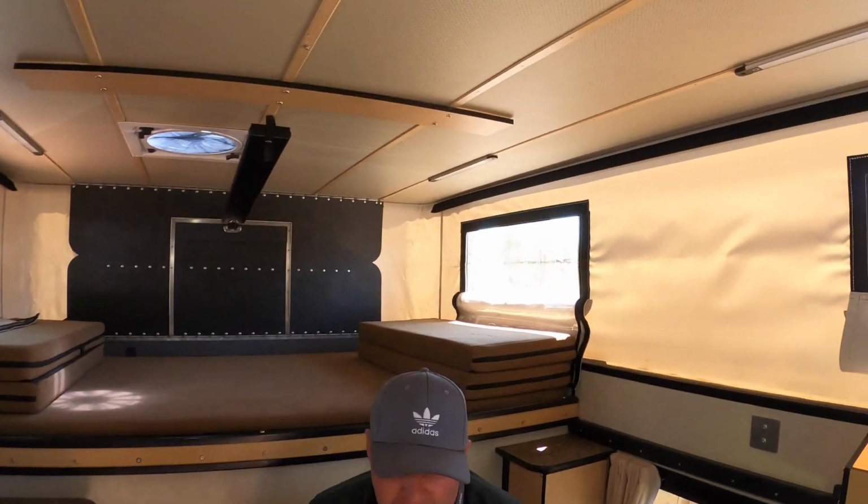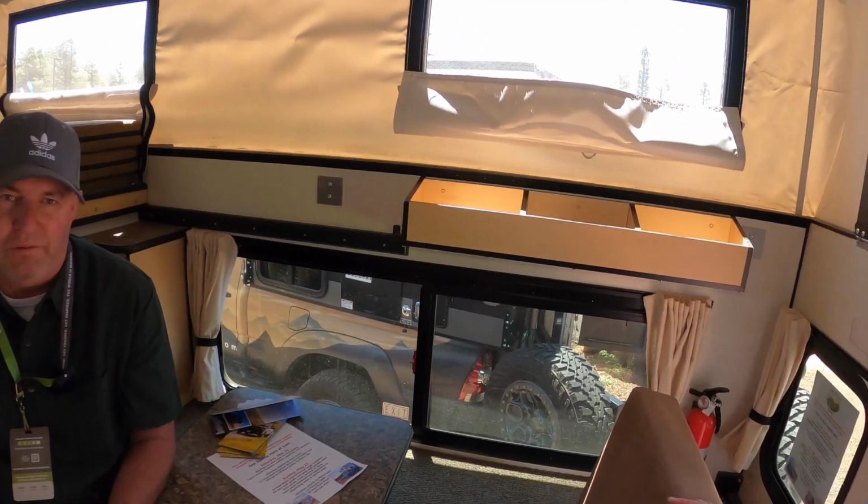Oh yeah. But everything you need to get off the ground, out of the weather, comfortable. Wind, rain, hail, snow, you can just take your truck and go.